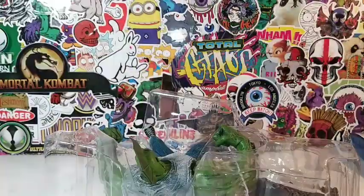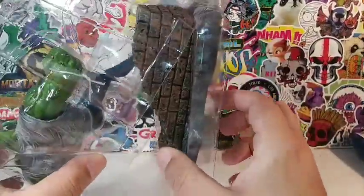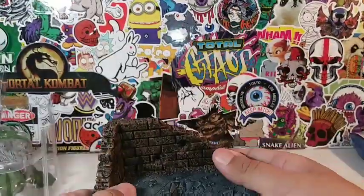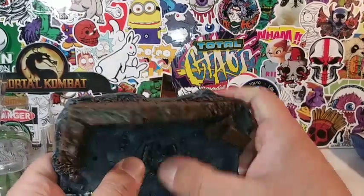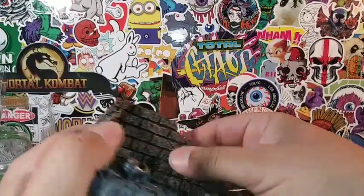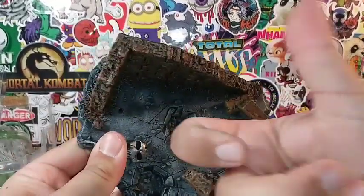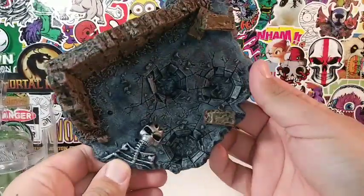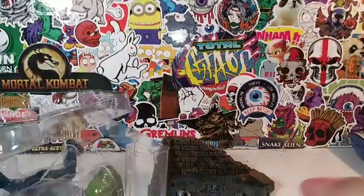Okay, we got him out. We got him out. Are you guys excited? I am pretty excited. Oh, there's the base right there. Nice. Kind of rubberized plastic base. Yeah, the brick wall is like a rubberized plastic. Base is a hard rubberized bendable plastic. Okay, nice base. Nice base.